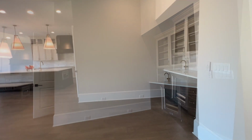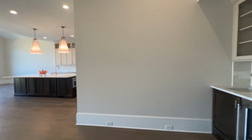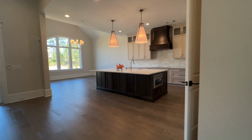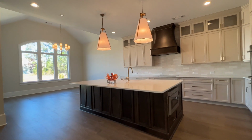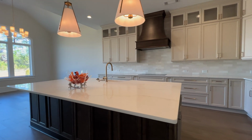So check out this gigantic living area, open floor plan. You got the wine cooler and a space to my right for drinks and things of that nature, as well as a sink. And then you have this massive island with these high-end light fixtures above the island here.